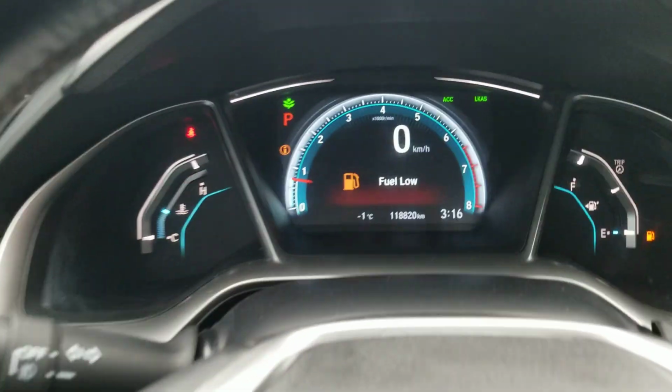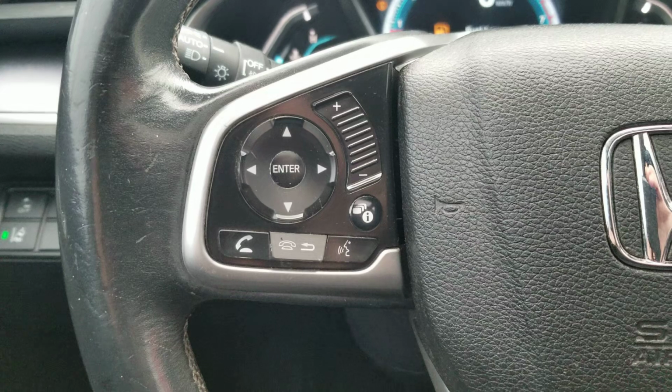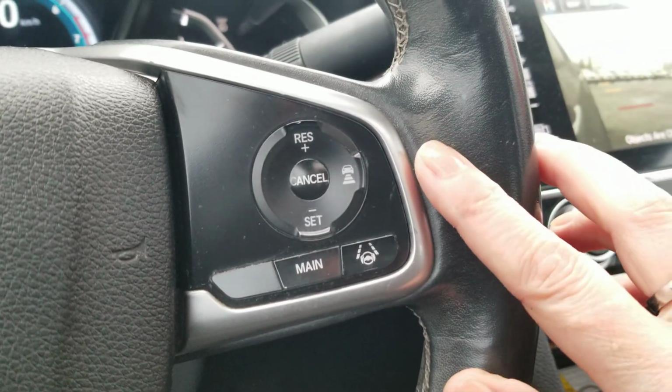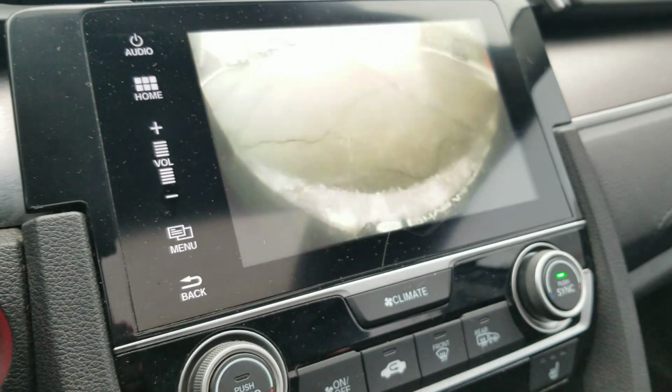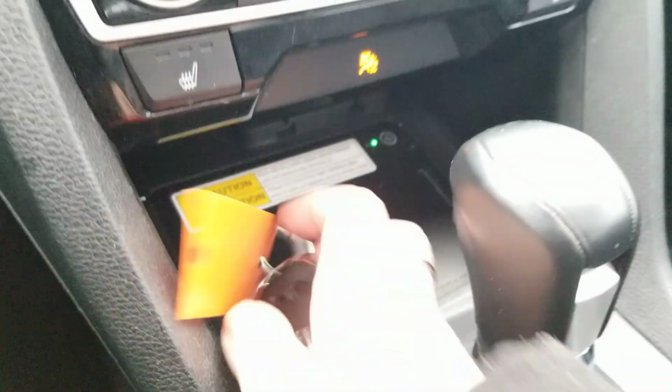This vehicle has 118,820 kilometers at the moment. Here's a glance at your steering wheel options for the Bluetooth and the audio. Then you've got your adaptive cruise control and your lane keep assist. The backup camera works well. It's got a wireless phone charger. And a nice sunroof, great for sunny days.